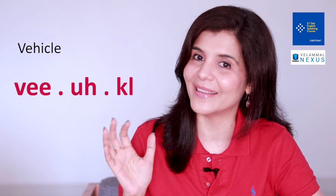Vehicle. Now this has 3 syllables. Vehicle. During the lockdown, there are very few vehicles nowadays on the road.